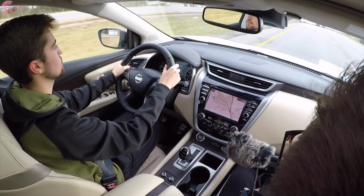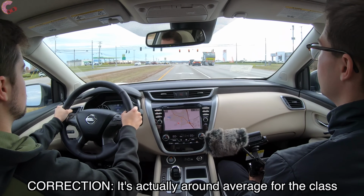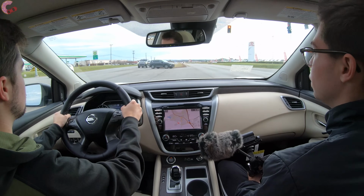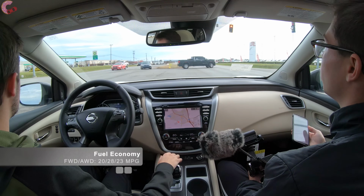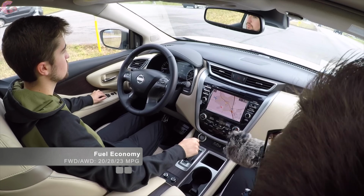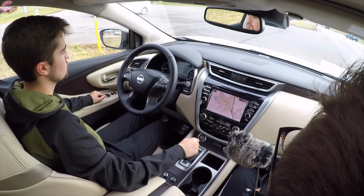Now, another one of those things that this car might fall a little bit behind in is the fuel economy. This engine is a pretty old engine and therefore lacks a lot of the fuel economy benefits of a modern engine. So it comes in at 20 city, 28 highway, 23 combined for both front-wheel drive and all-wheel drive models. Like I said, that is a little bit less than most in the class offer.